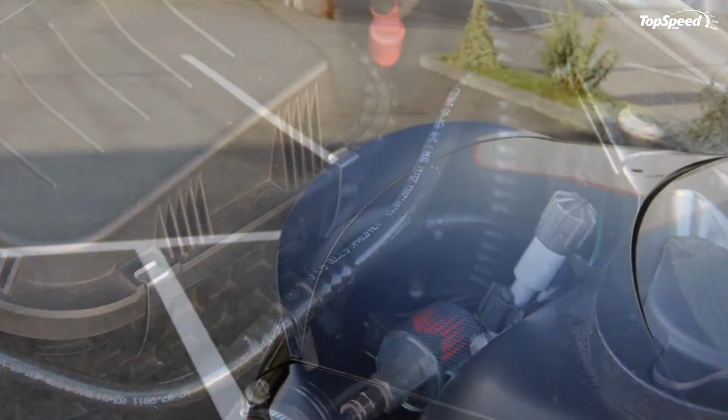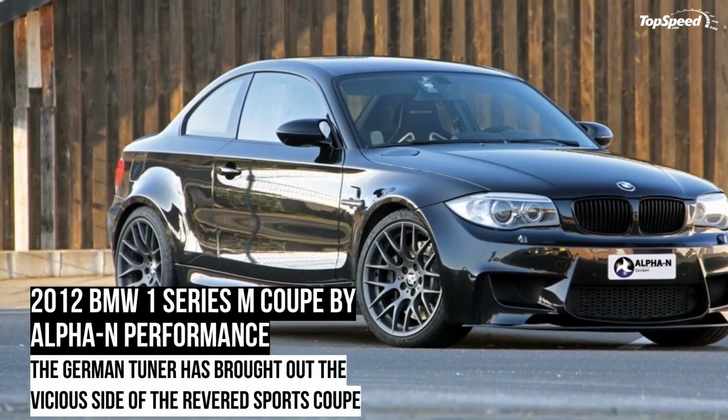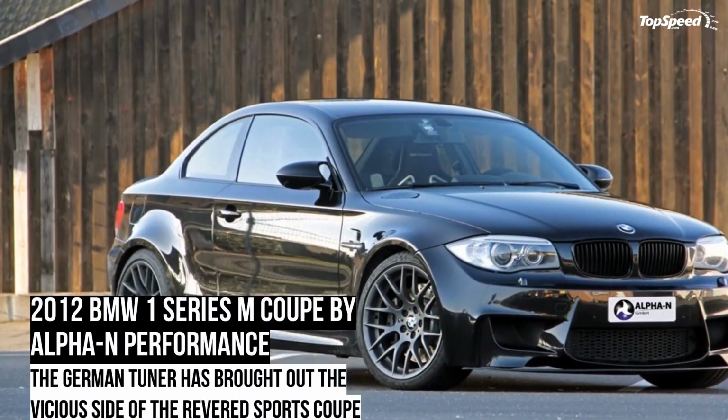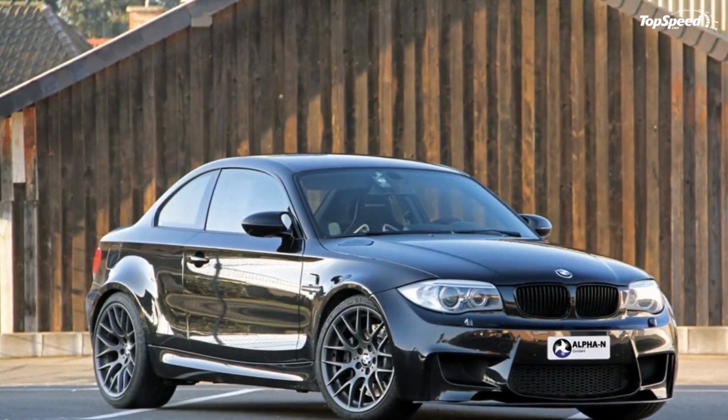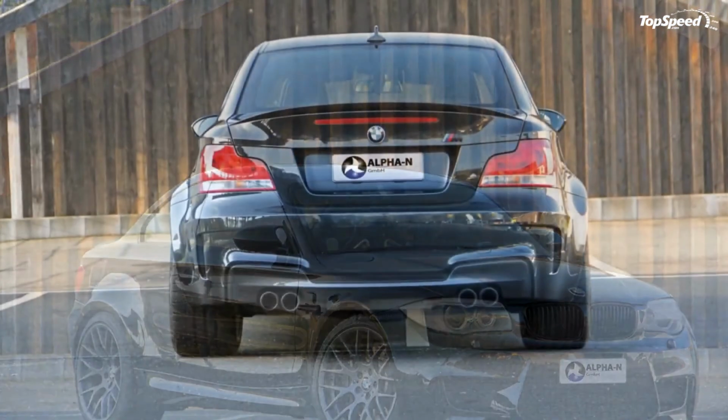Love it: power upgrade, eye-popping looks, stiffer suspension should help corral the car. Modern upgrades for the car are always welcome. Leave it: pricing could be tricky. No impressionable exterior and interior upgrades if you don't have one. It's tough to find a 1 Series M Coupe these days.